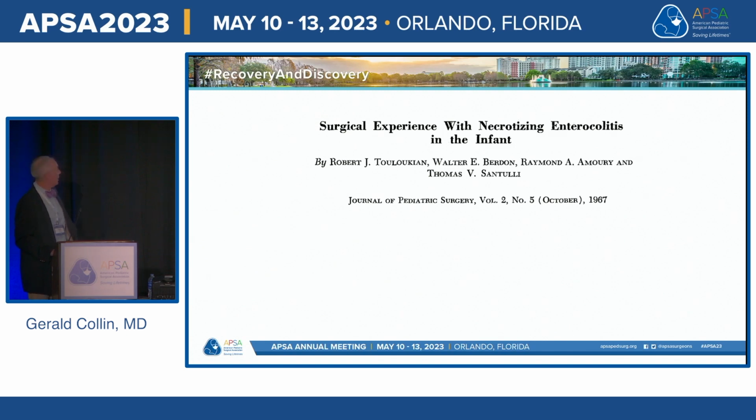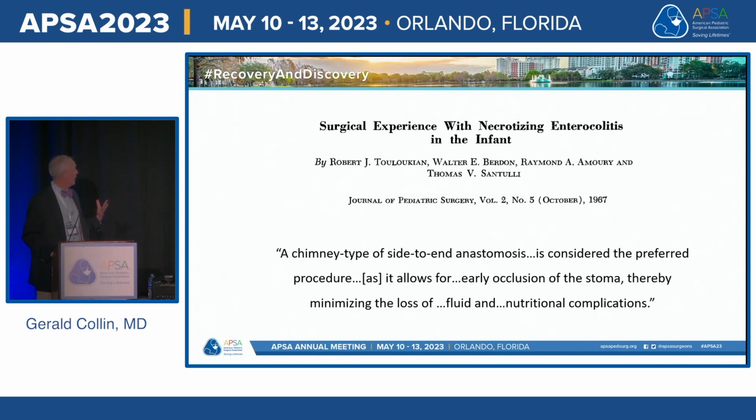Oh, there we go. So this has been a debate that's been going on for over 60 years. In the mid-60s, when NEC was well defined as a surgical disease, Dr. Talukian and Dr. Santulli recommended after resection that a chimney type of side-to-end anastomosis be done, saying that this is considered the preferred procedure as it allows for early occlusion of the stoma, thereby minimizing the loss of fluid and nutritional complications. So early on, there was some recognition of the downside potentially of a stoma.